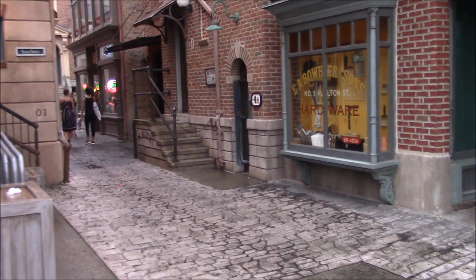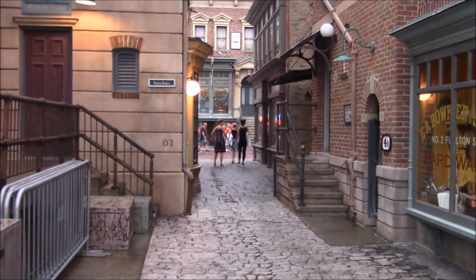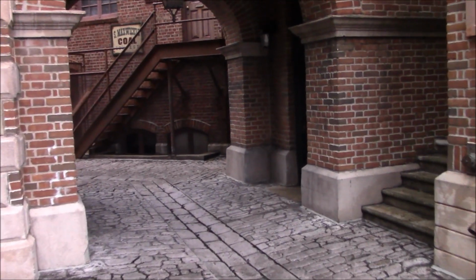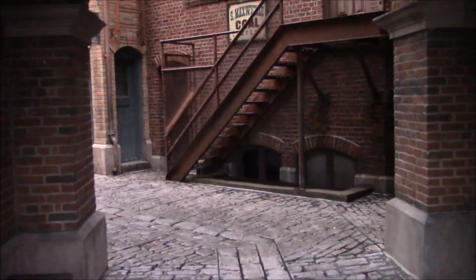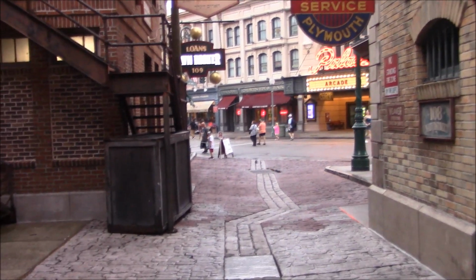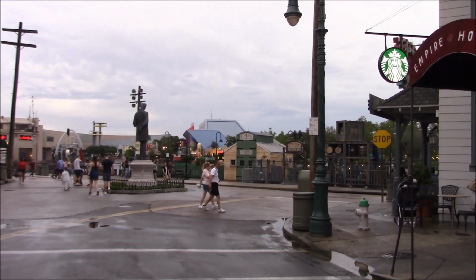There's a couple little back alleyways here that you can cut through New York and get from one side. If I go down that alleyway, I pop out where Finnegan's is. And if I go this way, it gets me back to where I'm almost ready to go into the San Francisco section of the park, to give you an idea what it looks like. Alright, here we go. Let's head into the San Francisco section.